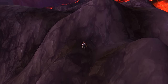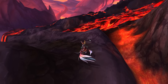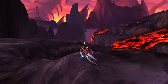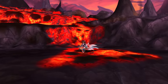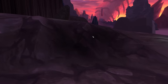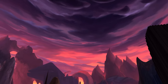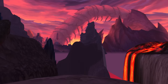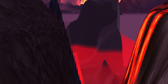Now, the reason we want to get up here is because it's pretty much a flat surface. There will be a lot of drops. And we're going to make our way out this way. Now, I'm going to give you guys a cool view of all over here. As you can see, there's a lot of mountain terrain out here. And just the skybox in this place is incredible. I mean, look at that. There is nowhere else in World of Warcraft where you can see something like this. Look at this. This is just so cool out here.